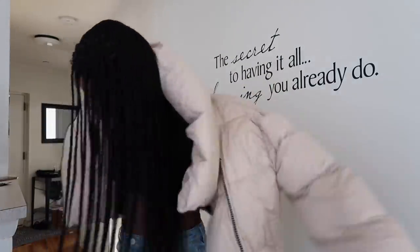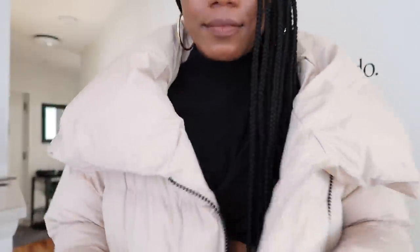I went with a medium, and I would say go with your normal size. It's meant to be a little bit oversized just because of the style. That's how it's made, but I absolutely love it. I also love that it has pockets, which is great. It's just an overall super cute, very stylish, very on trend bomber coat for fall and winter. And it is warm, y'all.